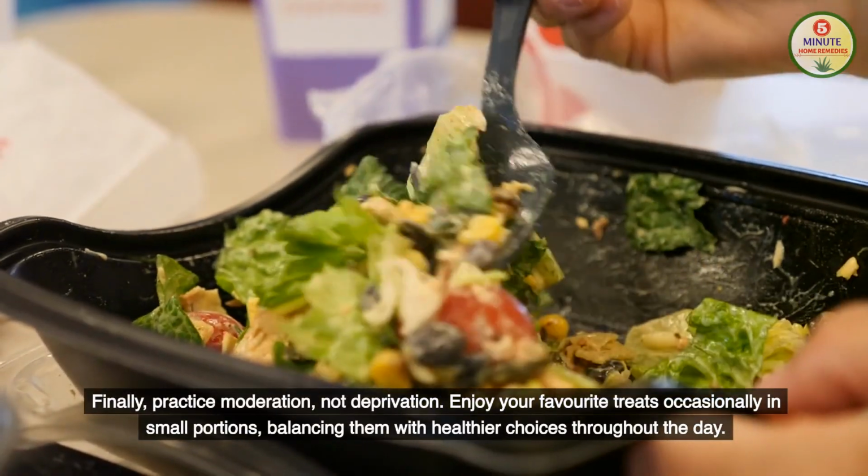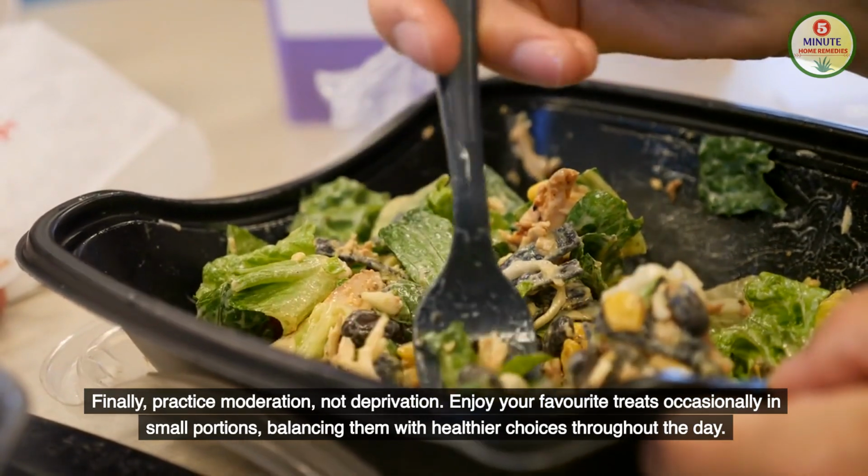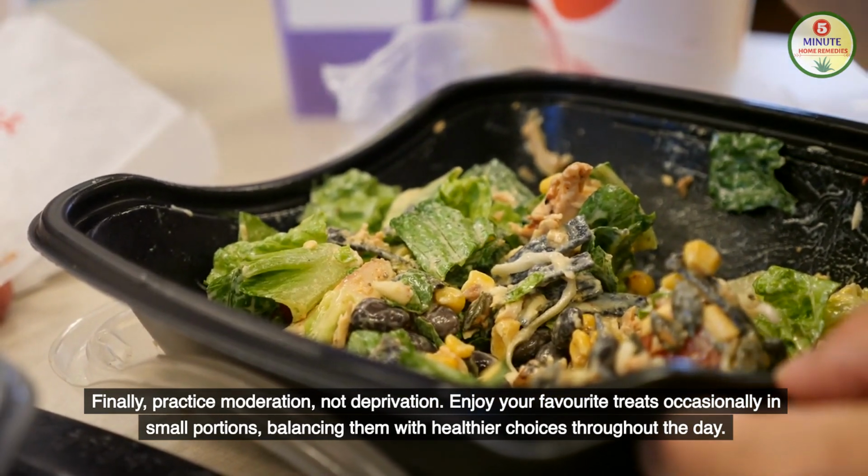Finally, practice moderation, not deprivation. Enjoy your favorite treats occasionally in small portions, balancing them with healthier choices throughout the day.